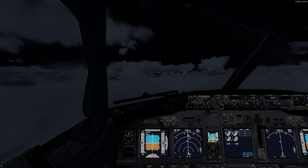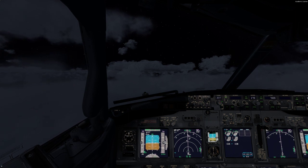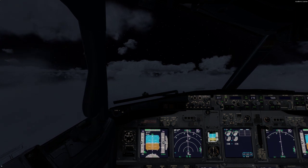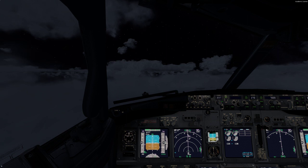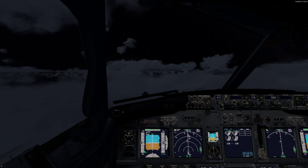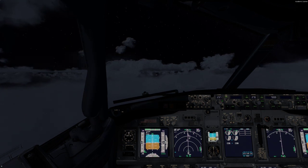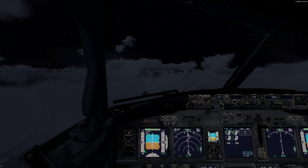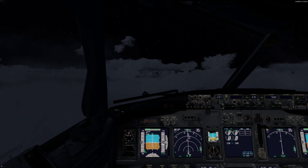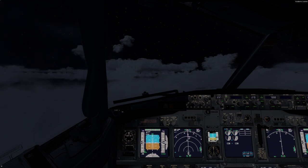Encore 3049, descend 8,000, exit the star, left directly on course, continue the BOBKI arrival, expect the ILS 23. Sorry, we're getting that traffic. Left turn directly and taking the altitude. 3049, descend 8,000, expect ILS 23, continue the arrival down to 8,000.